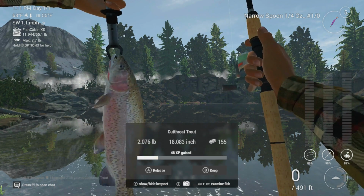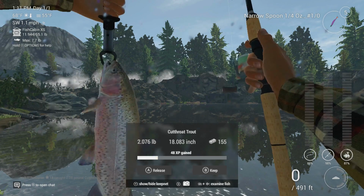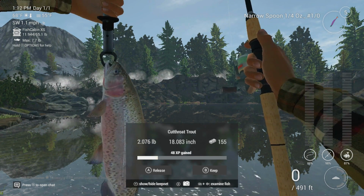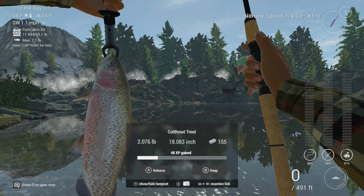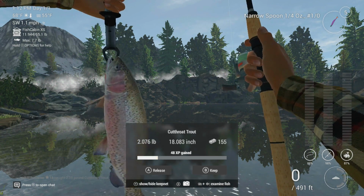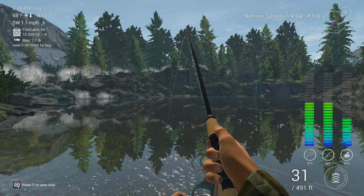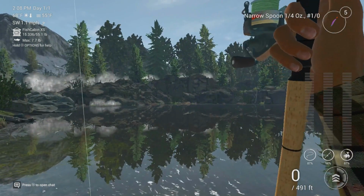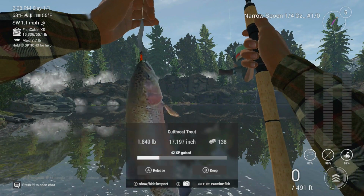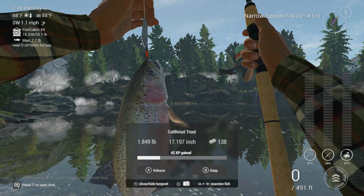Just over 2 pounds. And I say hooker, it sounds like I'm talking about prostitutes. I mean, it's one that we actually have to hook, like, we have to clamp it kind of thing to bring it up. Just over 2 pounds, 155 bucks, 48 XP. This is my first bite in such a long time. And I bet it's tiny. It is. 1.8 pound cutthroat, 138 bucks, 42 XP.